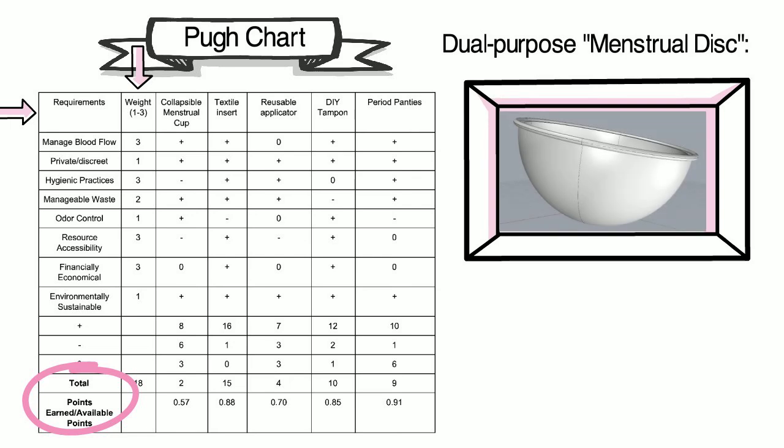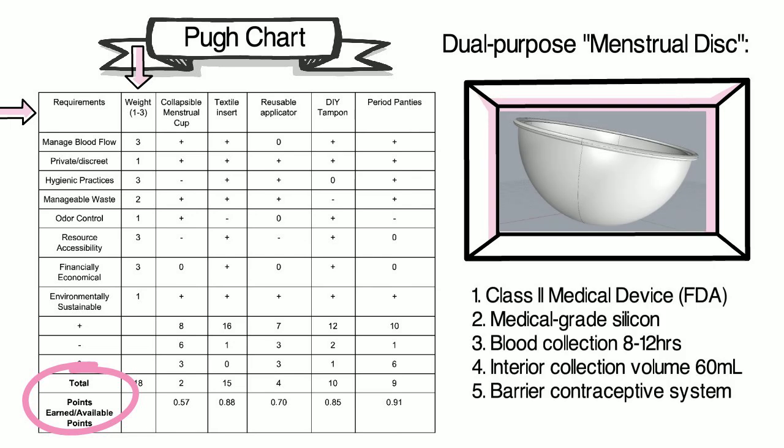Menstrual discs would be considered Class II devices by the FDA. We had several design requirements, including biocompatibility, economical, and able to properly manage blood flow. We selected medical-grade silicone as the material for our product to satisfy the biocompatible design requirement. We also desired for the disc to be capable of collecting menstrual blood for up to 8 to 12 hours after insertion. This would make our disc competitive with other products on the market. To accomplish this feature, our final design iteration had an interior volume of 60 milliliters.